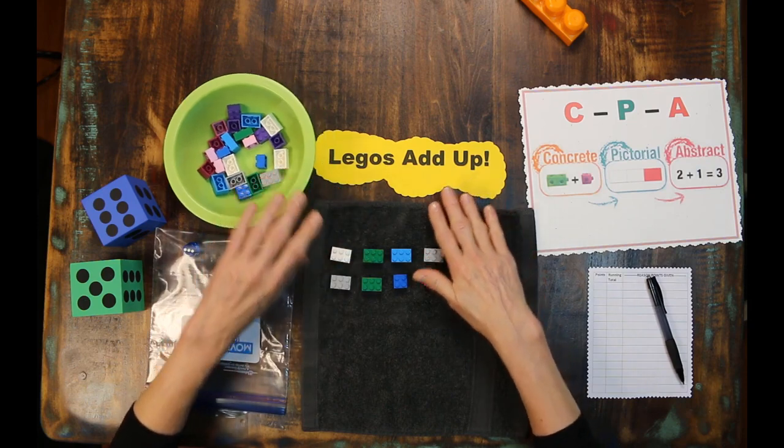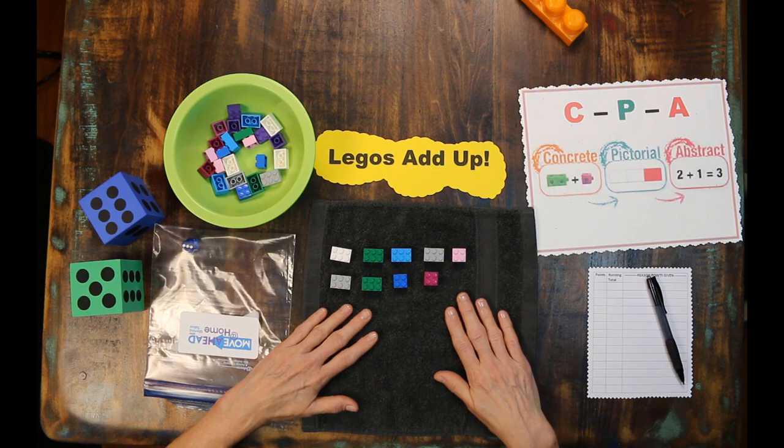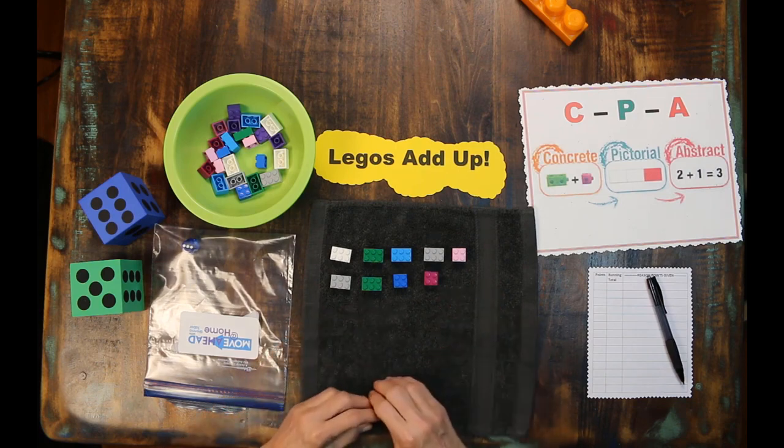Legos Add Up, concretely learning how to add numbers all the way to 50.